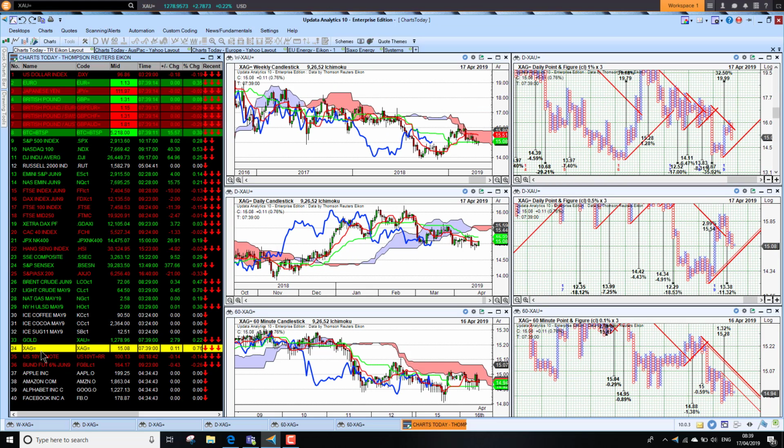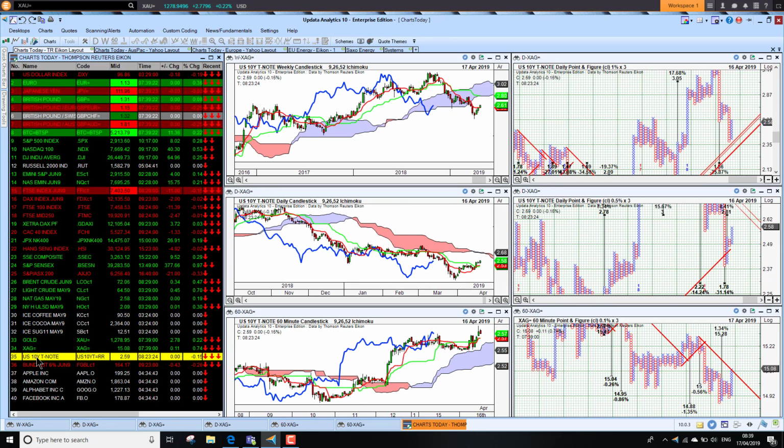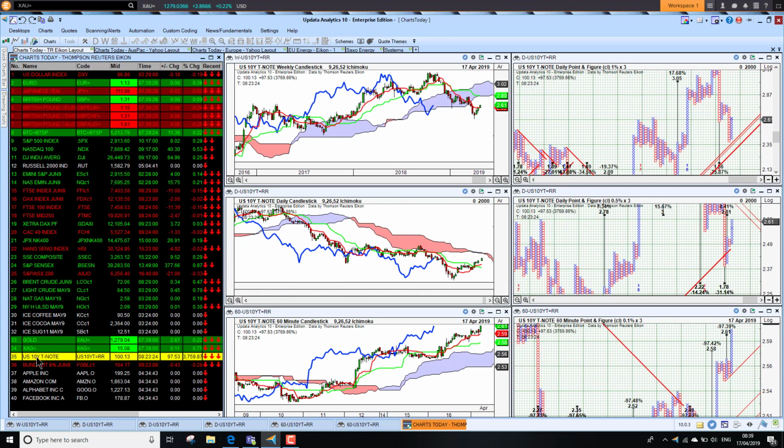Silver also looking bearish, but just starting to turn a little bit more bullish there. So bucking the gold trend as well. And then if we look at US 10-year yields, they're sitting at 2.61%. So they're just gradually increasing, which is seeing the interest rate outlook improving again.